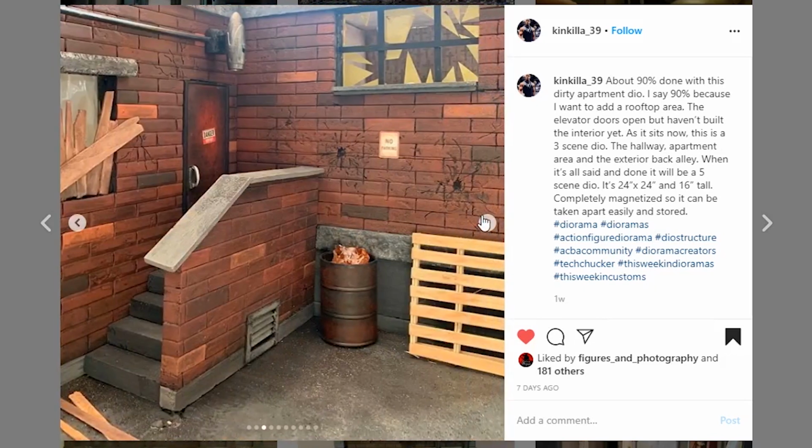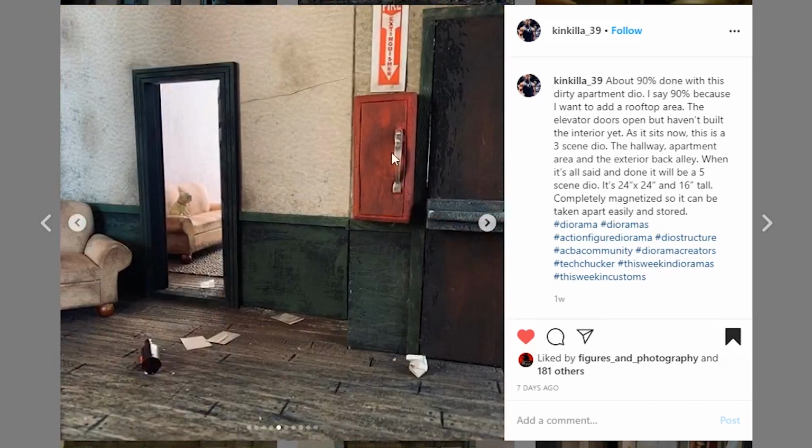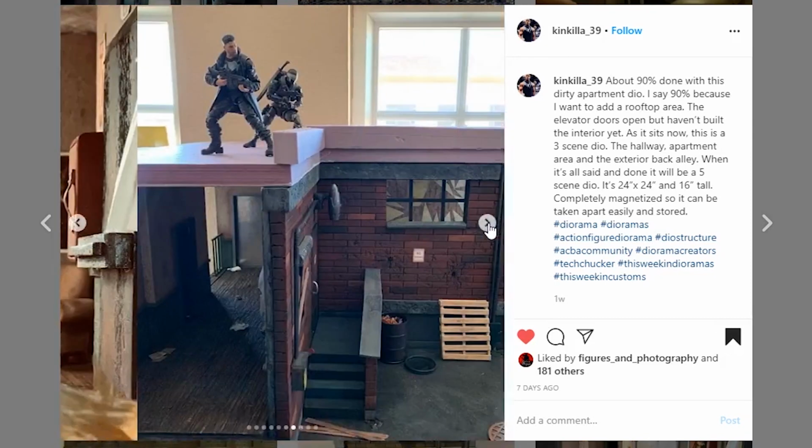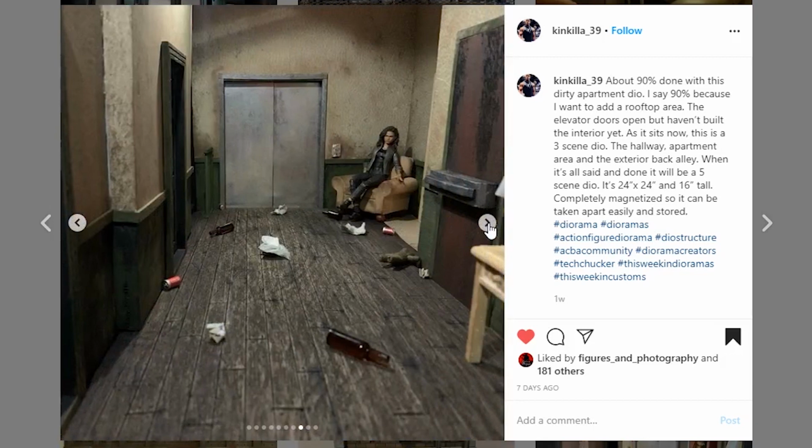And now it looks like you've got another diorama in here. Just so many cool little details within. You got a little fire extinguisher thing. So cool to see all of this. So awesome job to Kinkilla39 on a really cool looking piece.